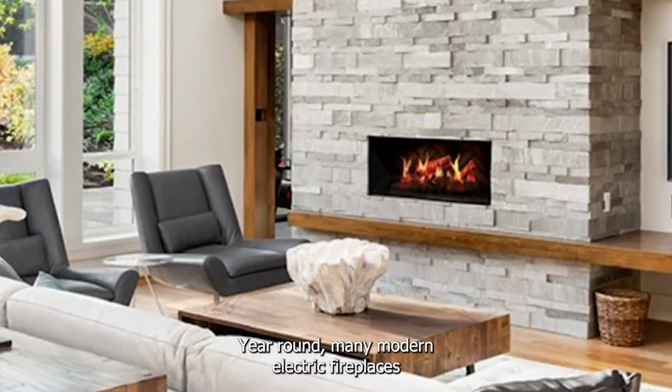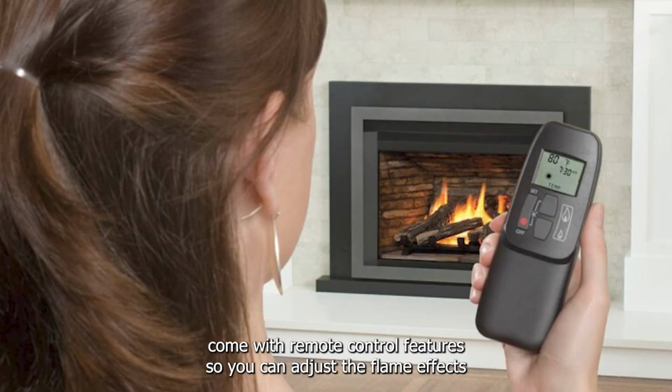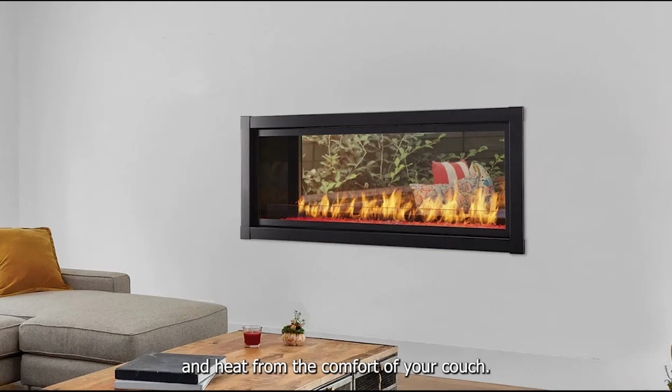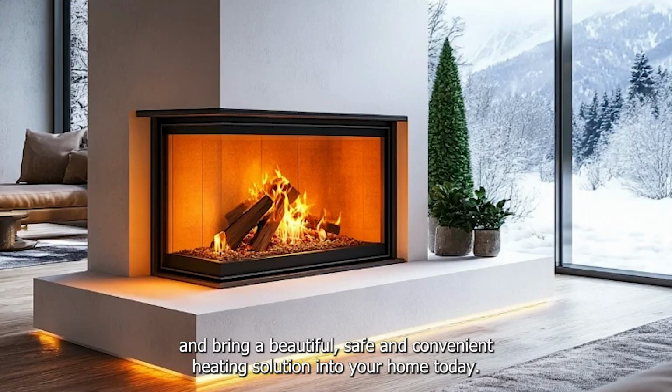Many modern electric fireplaces come with remote control features, so you can adjust the flame effects and heat from the comfort of your couch. Join the revolution of electric fireplaces and bring a beautiful, safe, and convenient heating solution into your home today.